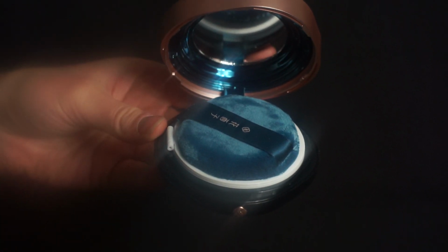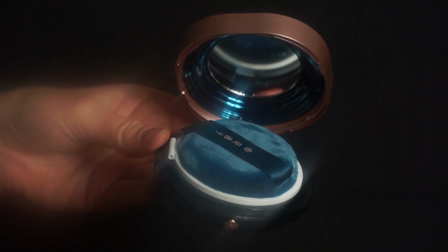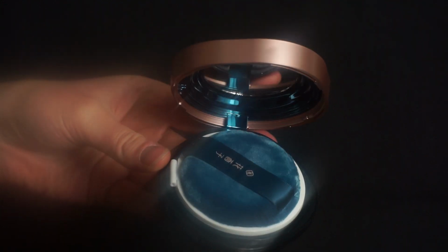Okay, I need to breathe for a second. So it looks like this. And then look how cute this is. This is so soft. Wow. And then you have the little mirror in here. Okay, that's weird. What the heck is this?